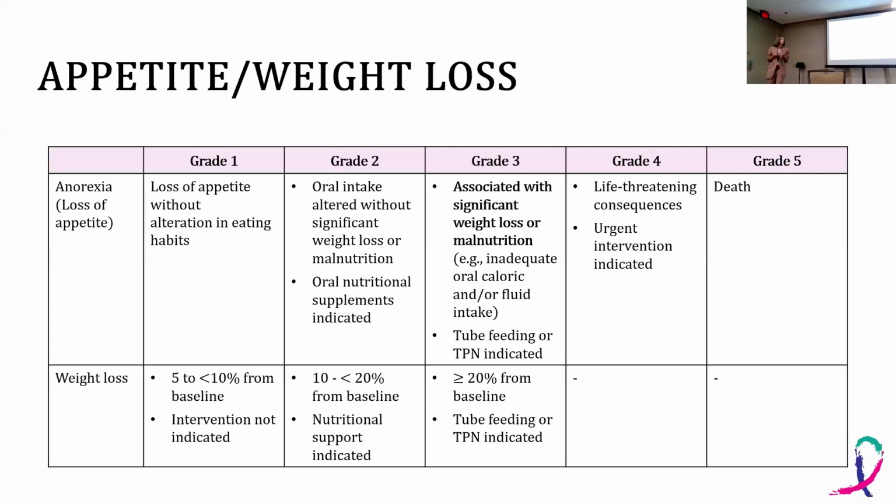The next side effect is one that I find particularly challenging to manage. And this is something that we see a lot, especially with the multi-kinase inhibitors, and especially I would say with lenvatinib and cabozantinib. And a lot of our patients on these drugs struggle a lot with loss of appetite and weight loss. Though this is just to show you how we grade these side effects.